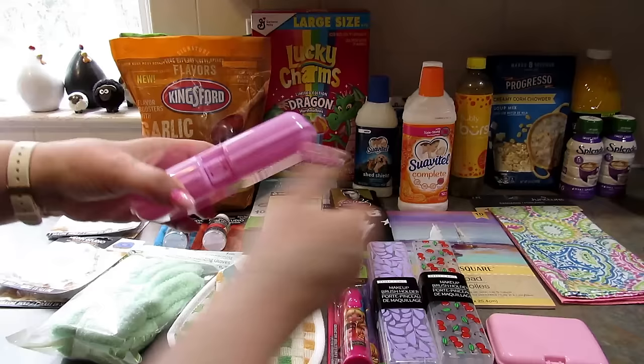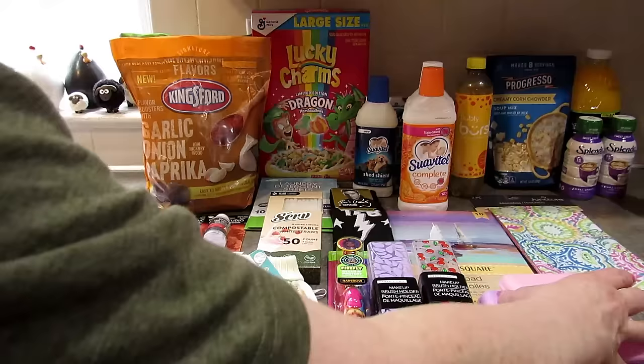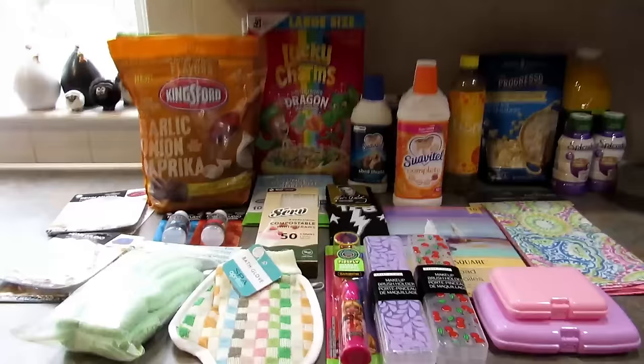Oh, I probably should have gotten some more. I can think of lots of uses for these if they have them next time I go. There are some more stores I really want to hit. I really wanted to go, but I just did not feel well, so it didn't happen. So hopefully I can get to them soon.